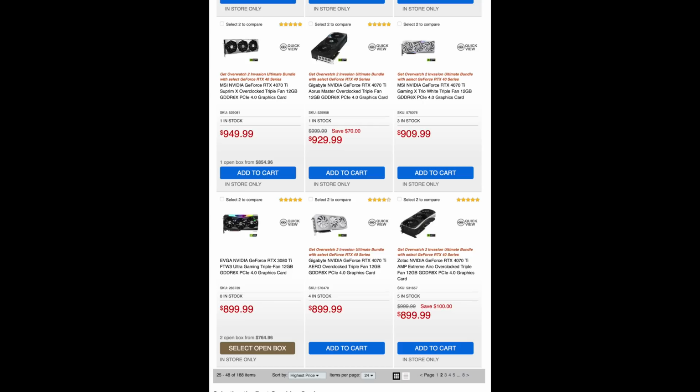$949 for an MSI 4070 Ti. Come on, that's ridiculous. That GPU should be at this point like $699, honestly. So that's almost $300 overpriced. That's why nobody's buying these GPUs.